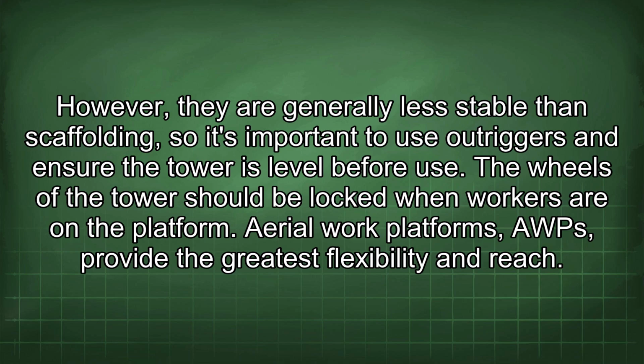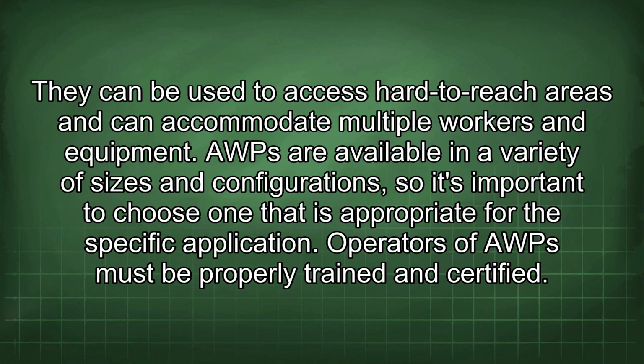Aerial work platforms (AWPs) provide the greatest flexibility and reach. They can be used to access hard-to-reach areas and can accommodate multiple workers and equipment. AWPs are available in a variety of sizes and configurations, so it's important to choose one that is appropriate for the specific application. Operators of AWPs must be properly trained and certified.